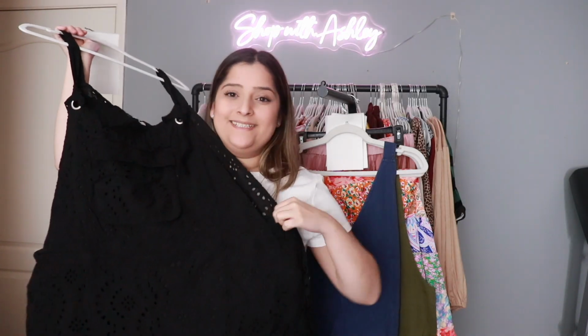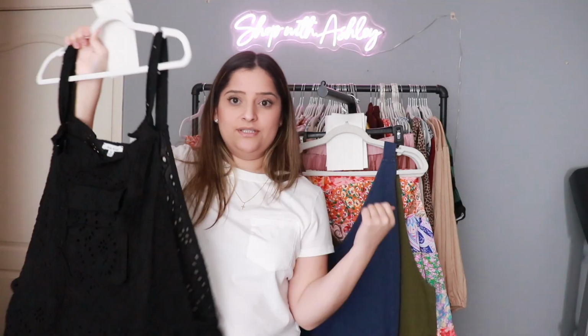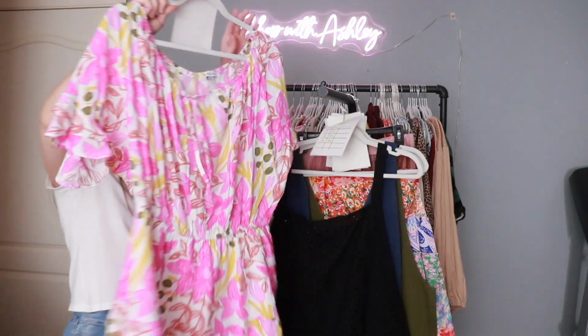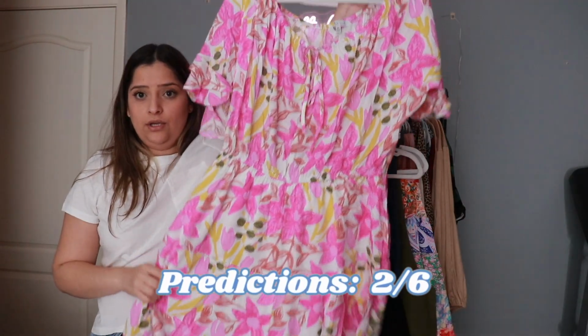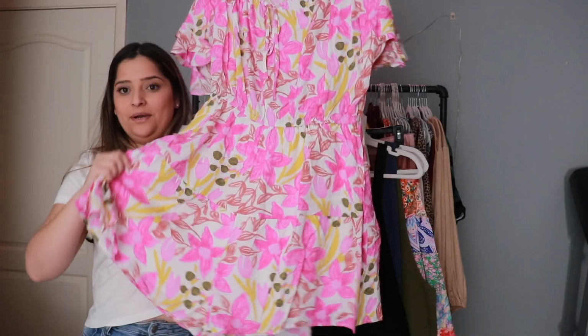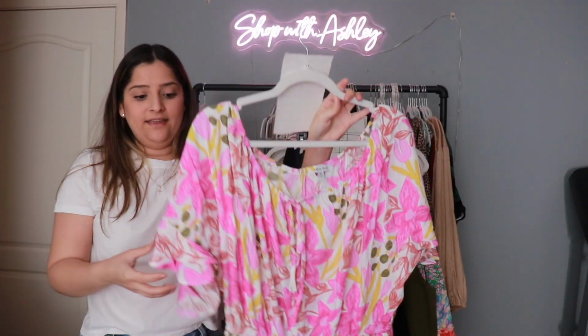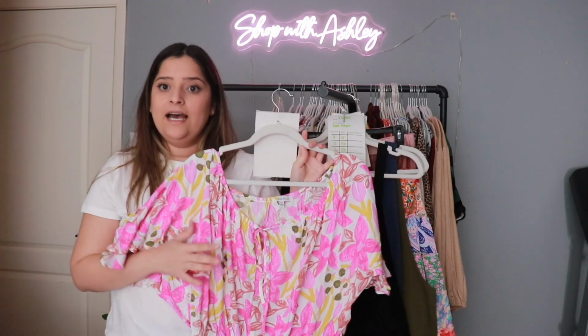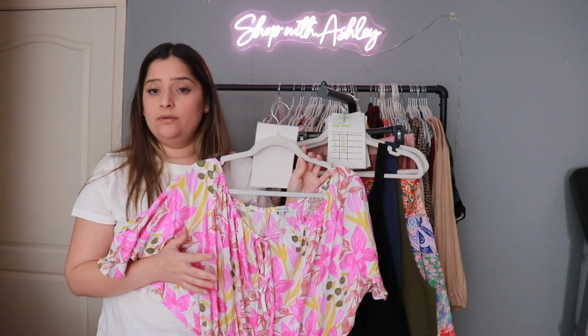But I'm predicting that this one I'm only going to sell 2 of. And very similar to this last one, I feel like it's going to take multiple shows for this one to sell out. This one, I'm predicting that I'm going to sell 2. It's a romper, so a complete little outfit. I think the reason why it's gonna sit on me is because of the pink. I do think it's a little bit too loud of a color.